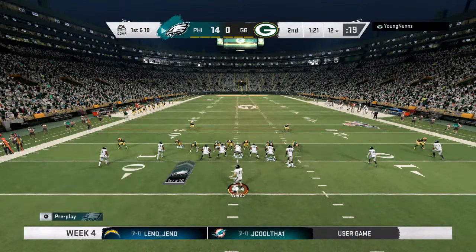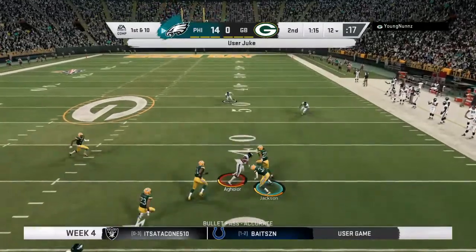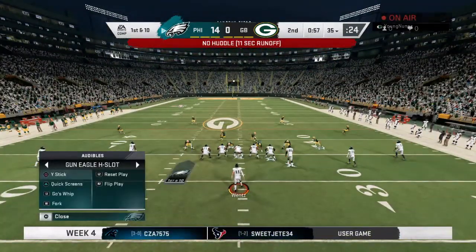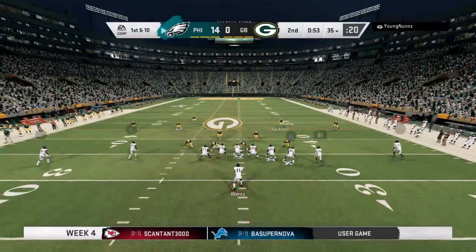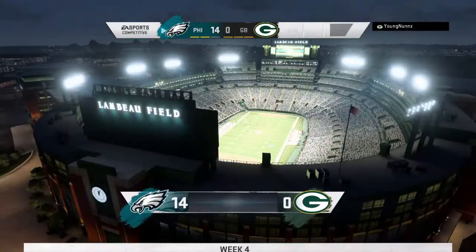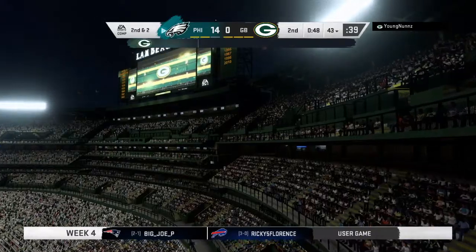Throwing on first is Wentz. Completes it to Aguilar. And he'll be taken down, but they've got this one up to the 35-yard line. 23 yards on the play. Wentz now on first down. Caught by the tight end Ertz. This will be stopped about 2 yards shy of the marker. 8-yard gain, 2nd and 2. 8 yards on the pickup. Brings up 2nd and 2.